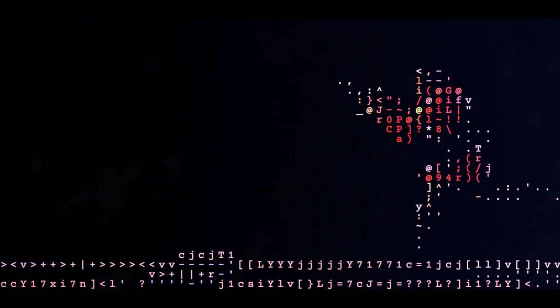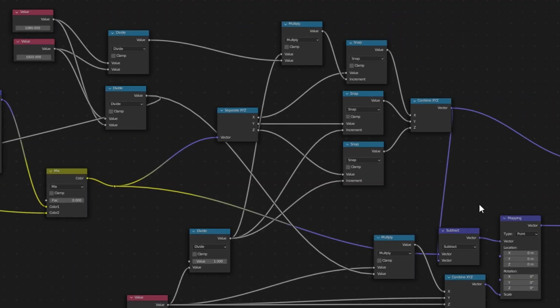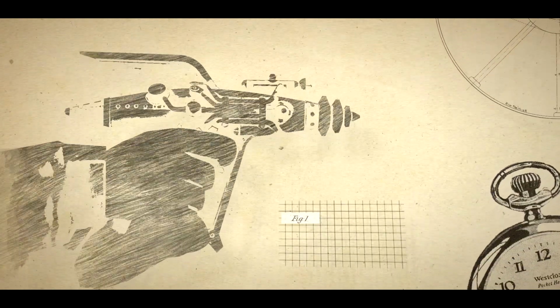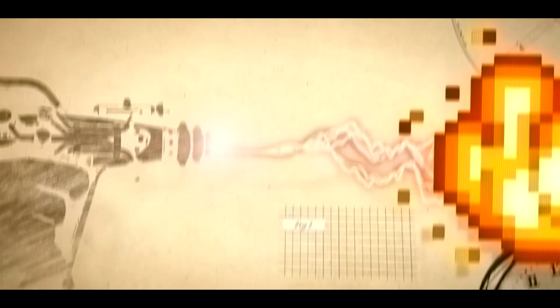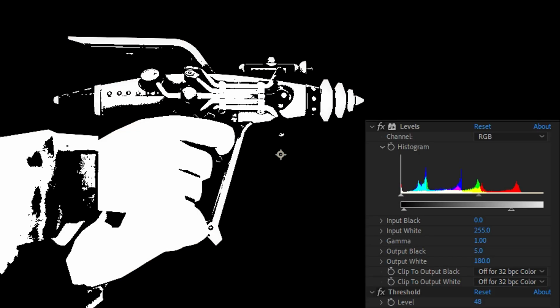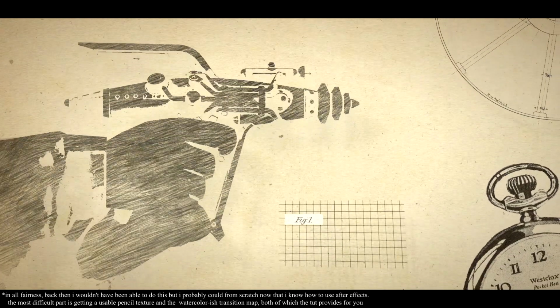The ASCII was done by following a tutorial by Joey Carlino. Shout out people like this who wake up and do complicated math on their computers and then just share it with people for free. Motion blur and depth of field make it look even better. This part is inspired by the Take Me Out music video. The laser was made with a plugin called Stardust. I made this in SFM with a green screen, and I turned it into pencil sketches using another After Effects tutorial. I'm a fraud and all my edits are from tutorials.